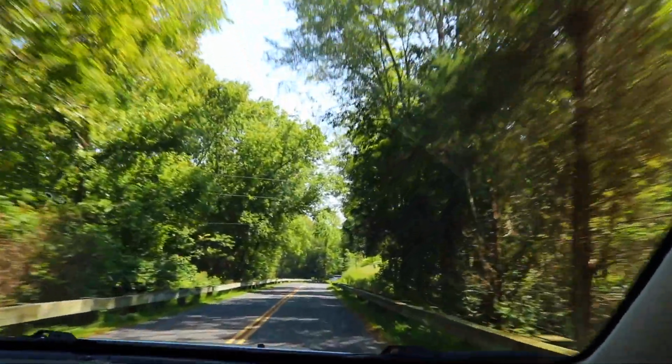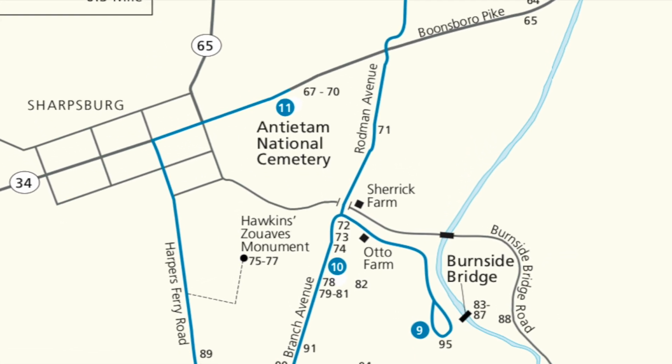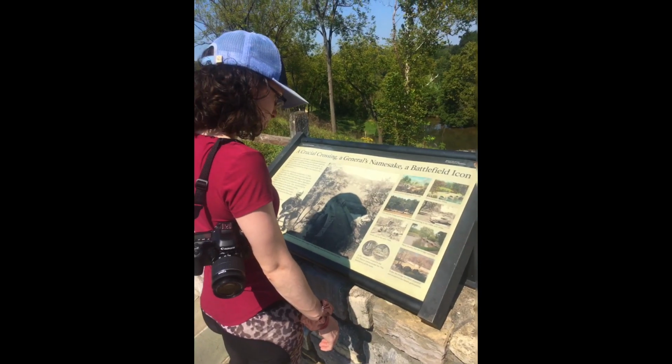The last place that we wanted to see before we left Antietam National Battlefield was the Burnside Bridge. One of the really famous battles that happened at Antietam was over this bridge.